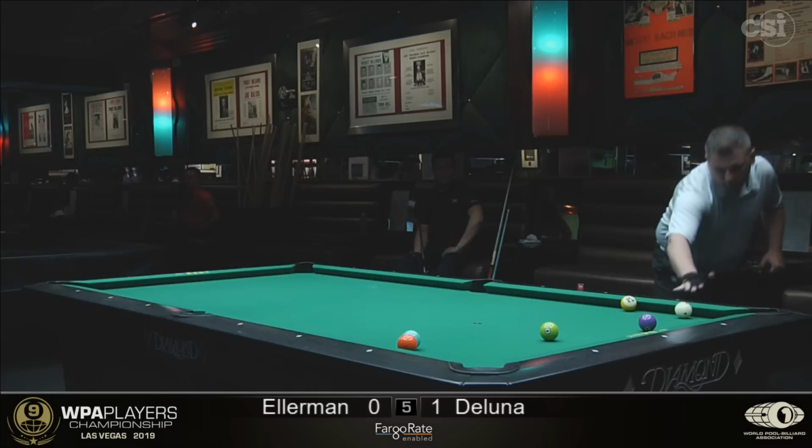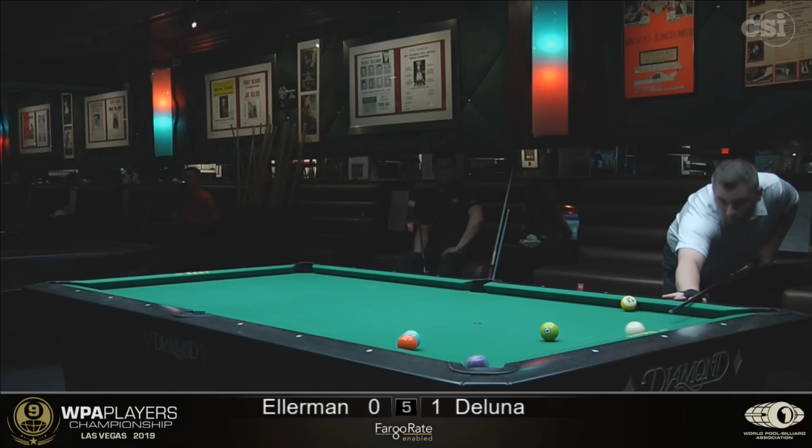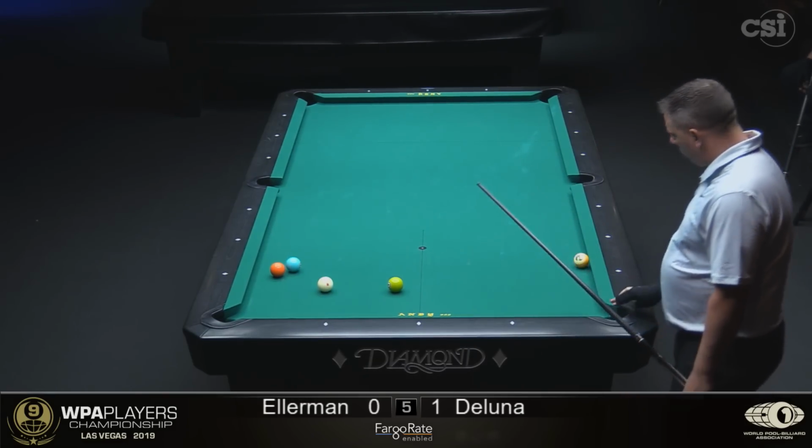What do you think, Ben? Does he have anything to open it up? I don't think he does. I like your first option, the safety. Yeah, that's what I was thinking. Play position for the safe here. Oh, he didn't want to be at that angle. He's okay though. Spin it behind, I think.